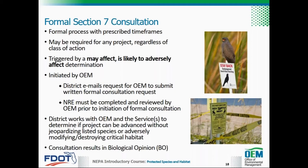If the district determines that the action or project may affect, is likely to adversely affect listed species or designated critical habitat, then the district must request via email that OEM, as a lead action agency, initiate formal consultation. OEM, with assistance from the district, then sends a written request to the services, which includes an initiation package describing the project and its relevance to federally listed species and habitats. Once initiated, the formal process has several prescribed timeframes. These all will be discussed later in this lesson.